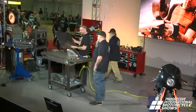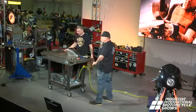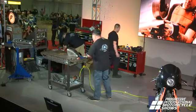So here's a gas tank. And that doesn't look like a gas tank, Evan. It will be.